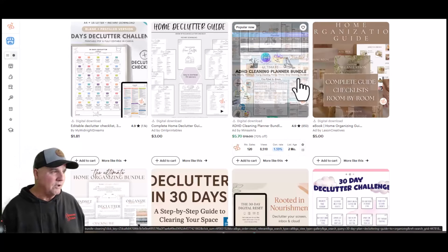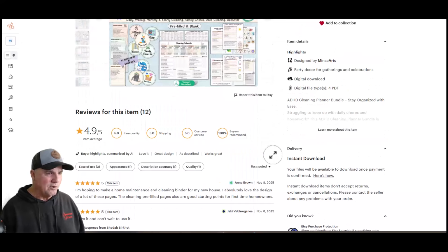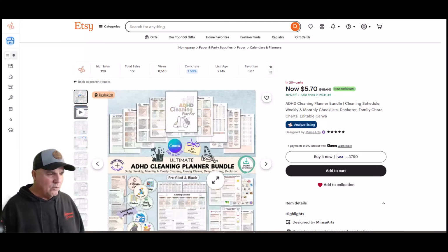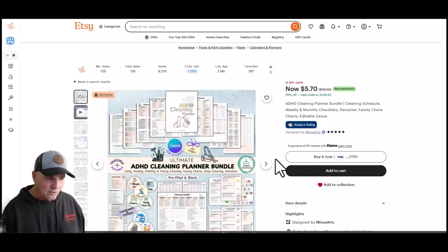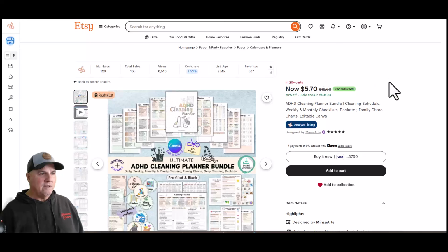It's a digital download. We can look at it more specifically and see what they're doing, and we can even look at the store to see what kind of products they're selling. But let me just say this: if this product is selling, you could target certain groups in social media. You don't need to run ads, for people with ADHD. So daily, weekly, family chores, deep cleaning, declutter, print, fillable. These are all created through Canva digital downloads. So you could even download one of these to get an idea. It's only $5.70, and then get an idea of what they're doing, and then recreate this in Canva.